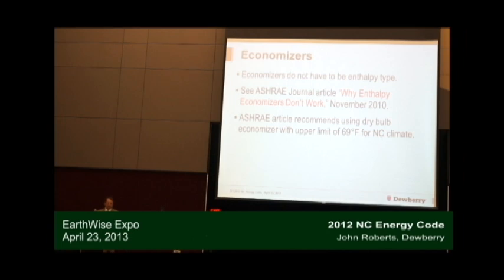But there was a good article recently in ASHRAE Journal, November 2010, on why enthalpy economizers don't work. The basic point of that article is that your humidity controls are really not that accurate. They tend to degrade over time. And when you consider the cost of the enthalpy control, they're often really not worth it. The authors of that article recommended using a dry bulb economizer for this type of climate. They said it worked just about as well, and would be a lot less costly and a lot less prone to error.